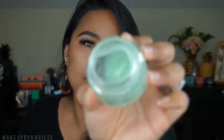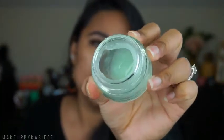But yeah, so this one is for normal to combo skin. I'm fairly on the oily side, but at times I do get dry, especially with the weather changes here. So this one is literally my third jar, and as you can see, it's gonna be gone soon.